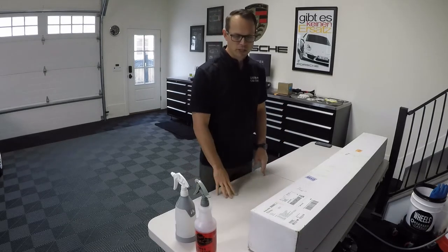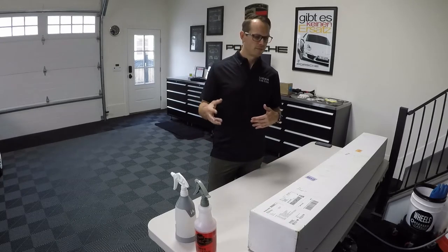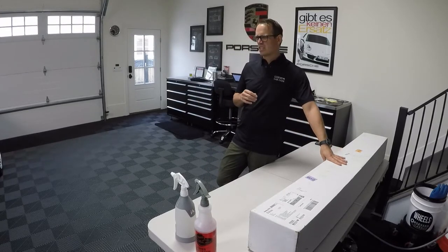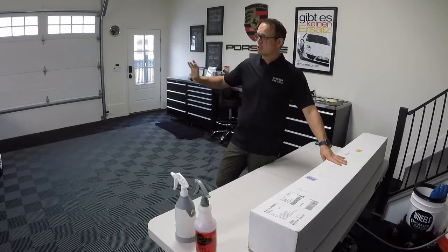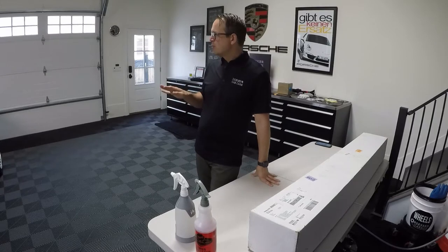I ordered basically pre-cut kits because I don't have a plotter. I don't have other software yet. So pre-cut kits, where it allows me to wrap edges, I'll wrap, which I think there'll be some wrapping on the hood, and a little bit on the front bumper, but otherwise it's pretty much pre-cut, so it fits around everything, and I'm fine with that. I don't need every single piece wrapped.